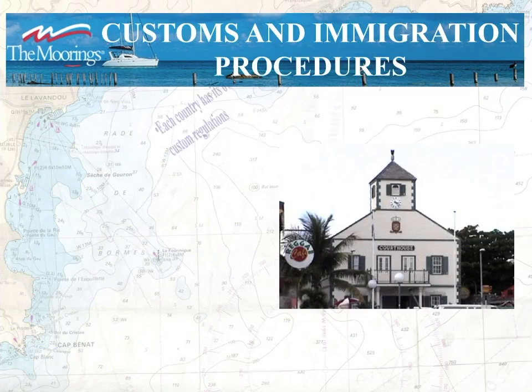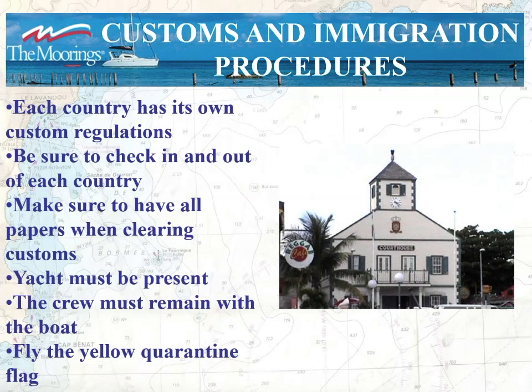Customs and immigration procedure. For customs and immigration, there is a charge for the Windward Islands. And you're required to change 400 ECs into East Caribbean currency, which is about 1,000 ECs. And that will cover water, ice, and if you need fuel for the dinghy or for the boat. It also covers petrol for the dinghy, ice, mooring balls, and also your customs fees.